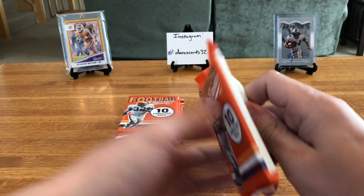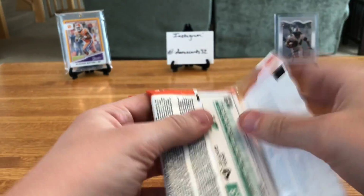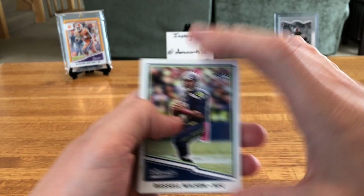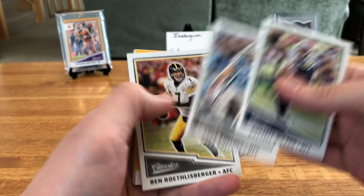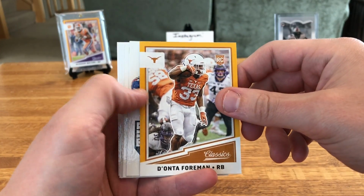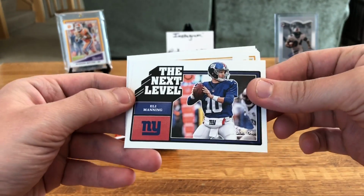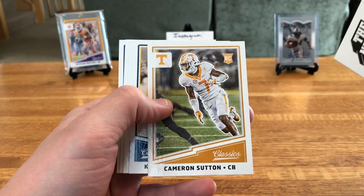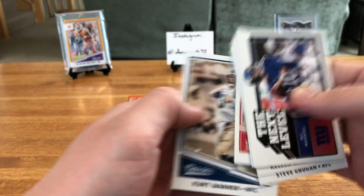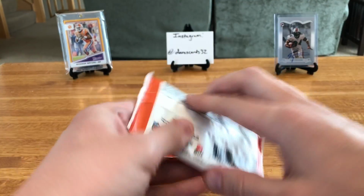And we'll finish out the side before moving to the left side and tracking down our auto. So, with that, we've got Russell Wilson, Luke Kuechly, Roethlisberger, goodbye, Dontá Foreman gold. Next level, Eli Manning, Sutton, Winslow, Grogan, Rice, and Warner. All right, that means, guys, our auto is in this stack somewhere.